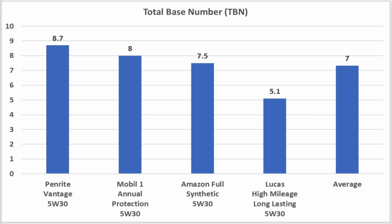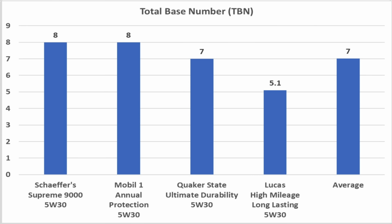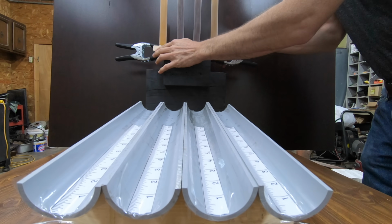Penrite has a slightly higher TBN than Amazon. Amazon is slightly lower than Mobil 1, but higher than Lucas. Schaefer's has a slightly higher TBN than Quaker State. Mobil 1 is slightly higher than Quaker State, but Quaker State is also slightly higher than Lucas. In the next test, we're going to assess the cold flow of each oil.